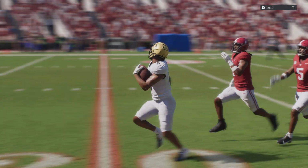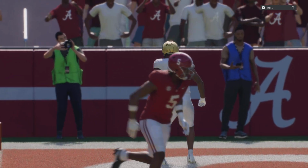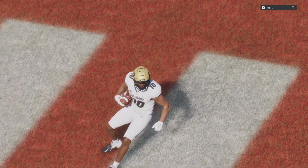This team was unranked, beat a ranked team. But you went out and got your respect. You gained it now. Let's build on this throughout the season. One win, great win. Now let's go ahead and build some momentum in the future.